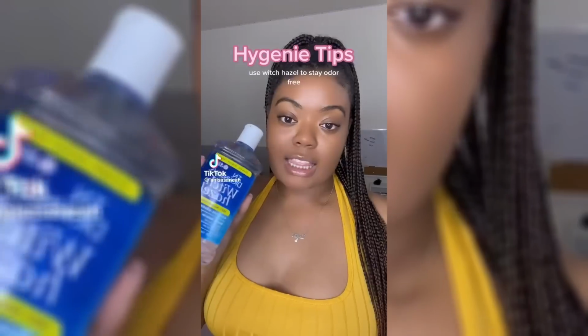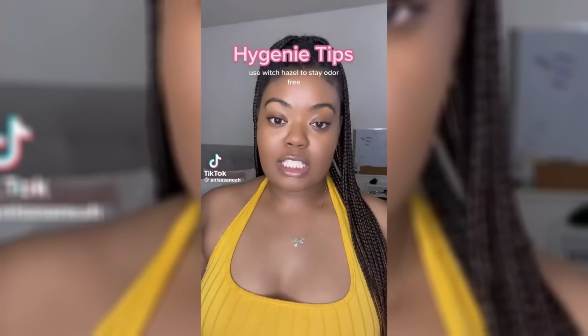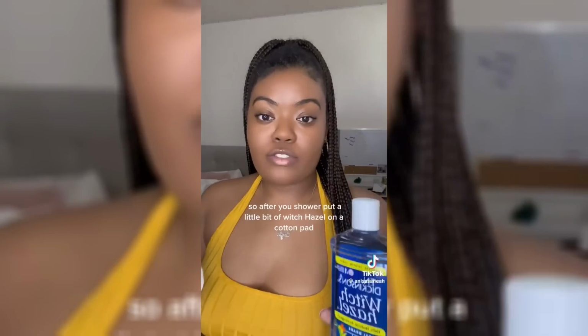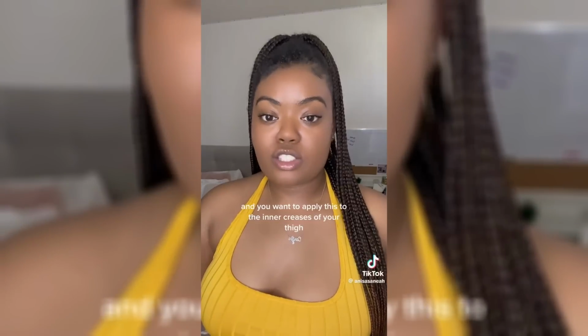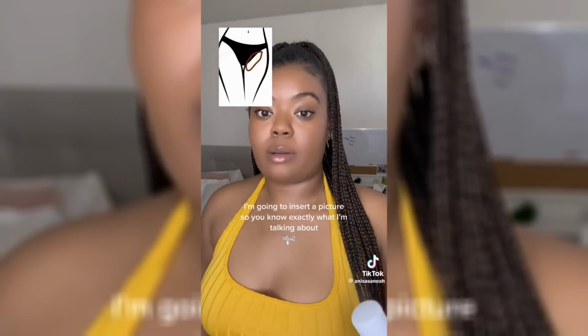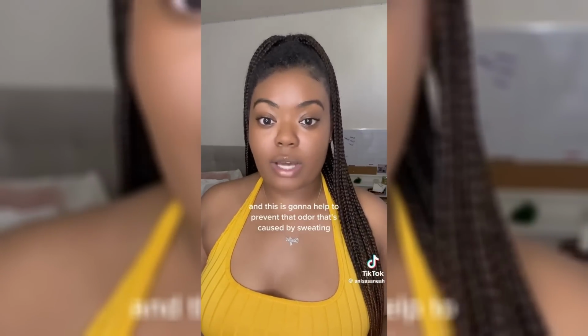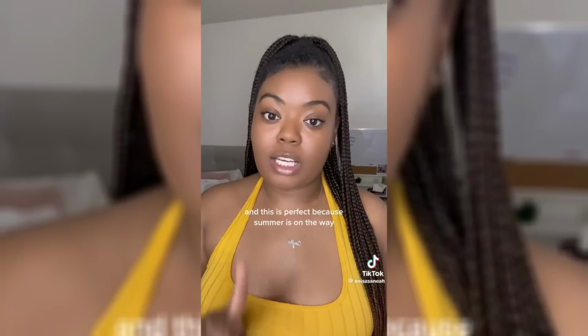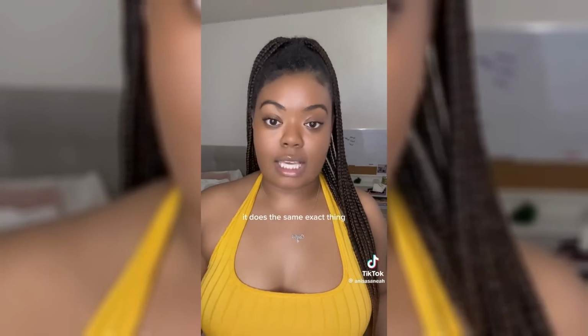Let's get into it. Let me show you how to use witch hazel to keep your body fresh and odor free. Let's start with down there. After you shower, put a little bit of witch hazel on a cotton pad, and apply this to the inner creases of your thigh. I'm going to insert a picture so you know exactly what I'm talking about. This is going to help prevent that odor that's caused by sweating, and this is perfect because summer is on the way. You can also use this on the butt area as well. It does the same exact thing.